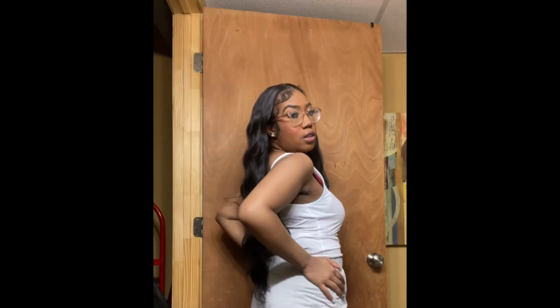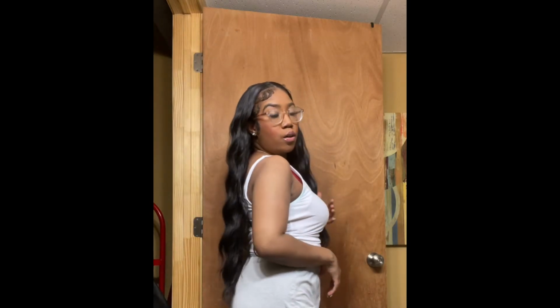I lost a lot of weight since surgery. As you can see, these love handles still there. But this is what the wig looks like.